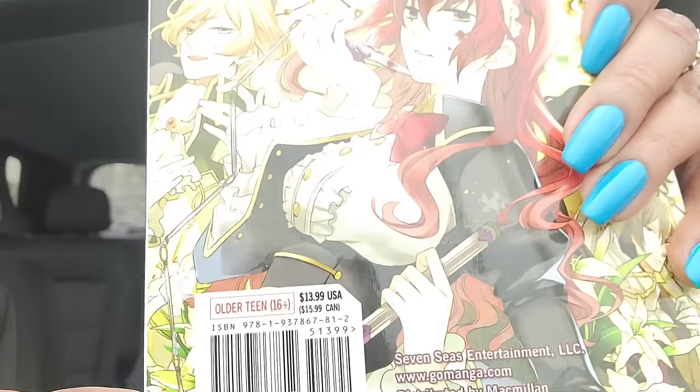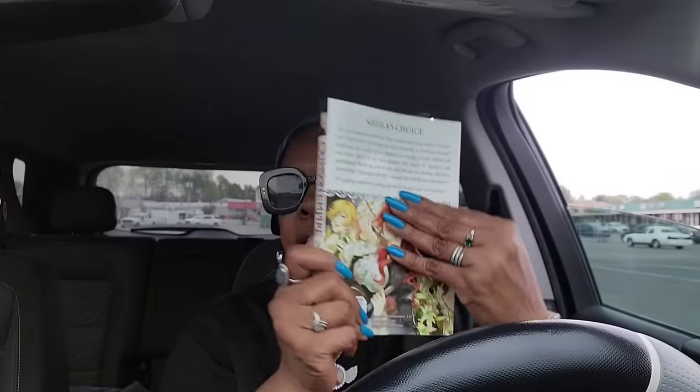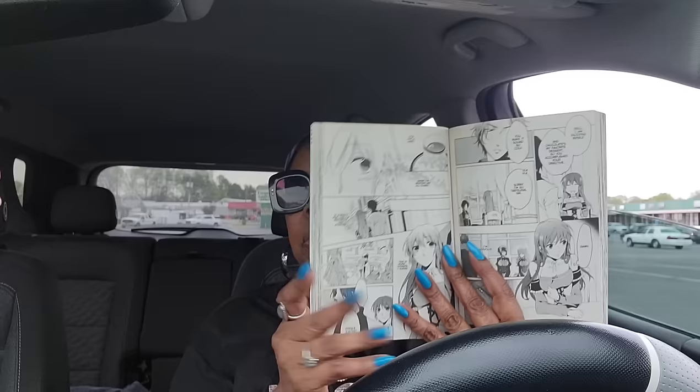So this is $13.99 in the U.S. and $15.99 in Canada, and it's for older teens, 16 and plus. So I don't know if you guys can see that, but yeah, that's what it is. And I just could not resist this book. I try not to buy books, y'all. I really do, but sometimes they just call my name.